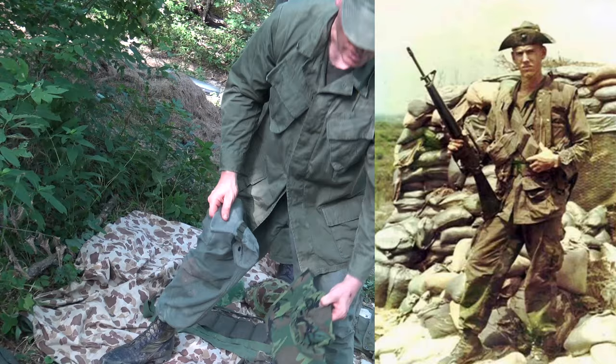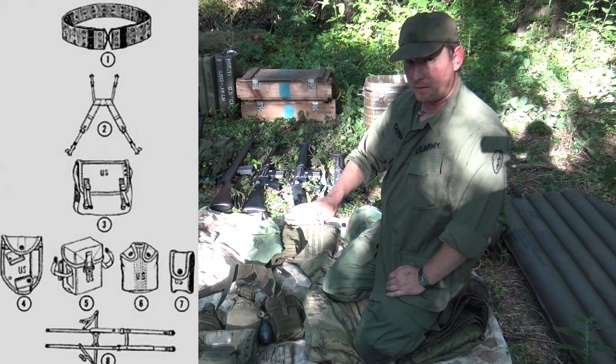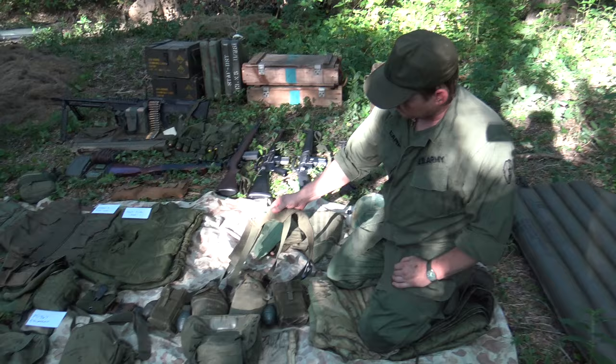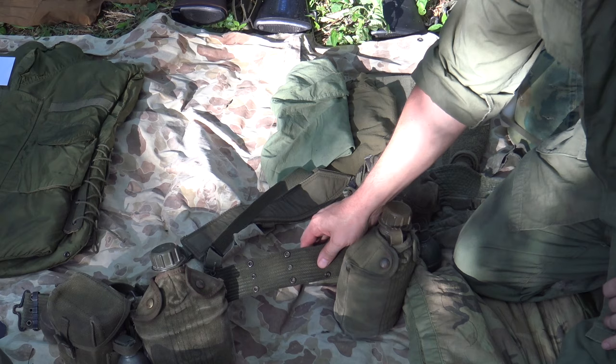Okay, web gear. Typically for the Army, your most common web gear is going to be your M1956 type web gear. It is made of a cotton canvas material, although you will start to see bits of nylon used as the war progresses and as technology moves on. They were typically set up like this: a set of H-style suspenders, metal hardware, a cotton webbing belt. This weave could be horizontal or it could be vertical. They used both of those.